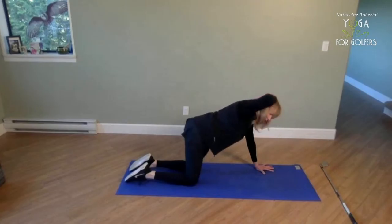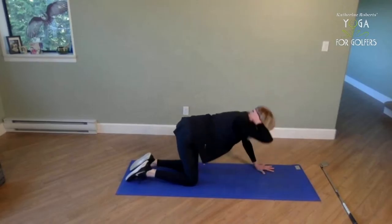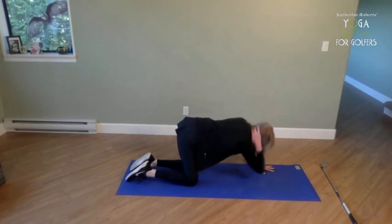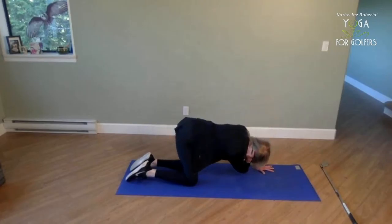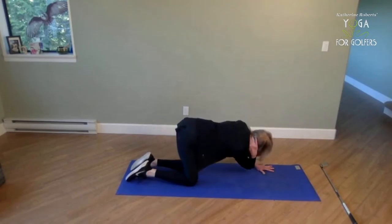Take an inhale and twist towards me without swaying or sliding your hips. Exhale, bend your elbow and bring the back of your shoulder down. Okay, inhale up and exhale down. Again, so we're creating some separation between the shoulders and the hips. Let's go one more. Good. Okay, I'm going to switch sides. I'm just going to turn around so you have a better view of me.